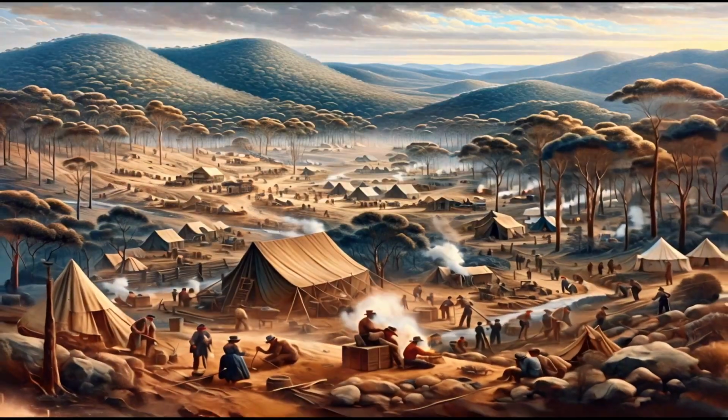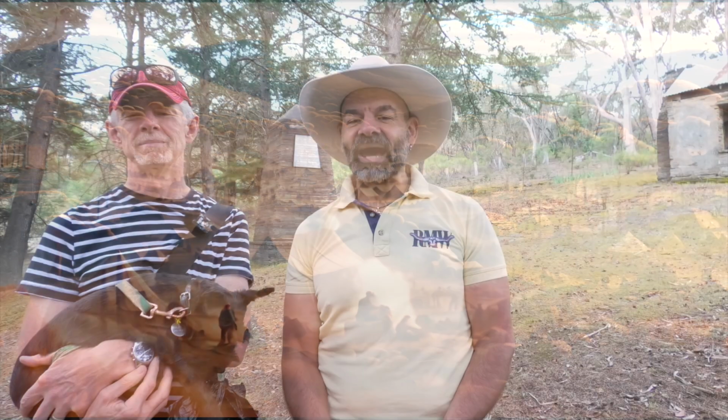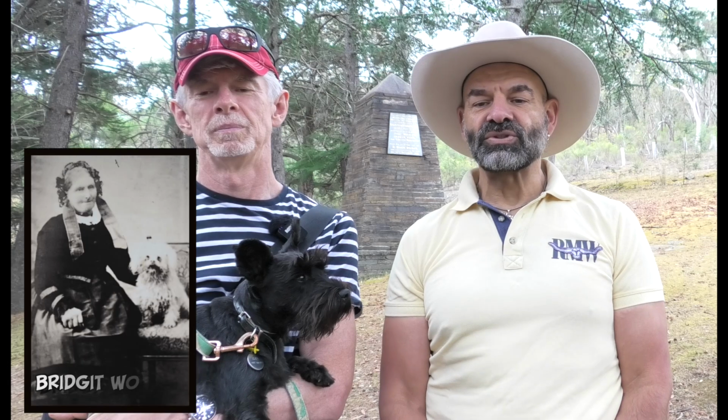By November 1851, the area was swarming with gold diggers, unlike anything ever seen in Australia before. Lots of gold diggers. John Worley remained here with his wife Bridget from 1854. He moved away and lived in Lansfield. John's wife Bridget remained at Specimen Gully. At some stage, John and Bridget had actually separated.